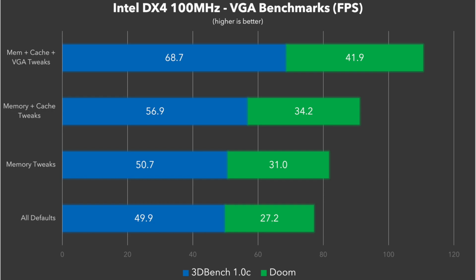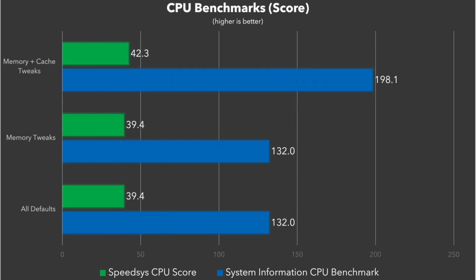And you've got to remember too that this is without doing any overclocking whatsoever. We're literally just tweaking timings and wait states and things like that. So a lot of extra potential for performance compared to what you see these days. And we saw the same sort of thing in 3D Bench as well, from 49.9 all the way up to 68.7. So that's almost 20 frames per second. Looking at the synthetic CPU benchmarks, we didn't really see very much of an improvement when we did the memory tweaks.